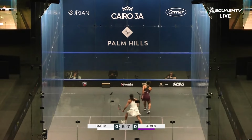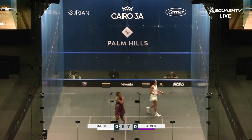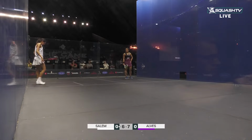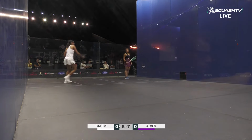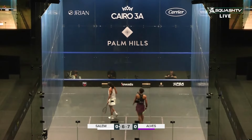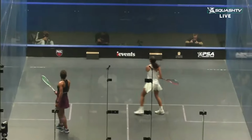So far, though, Salem's doing okay. Got away with it there. That was a loose post initially, but then that's a shocker from Alves, really, to put that into the tin. Yeah, is it the pressure that's suddenly just sort of switched in the other direction as Salem? Oh, that's exactly what Alves wanted to do, but Salem's done it a lot better and leveled up.